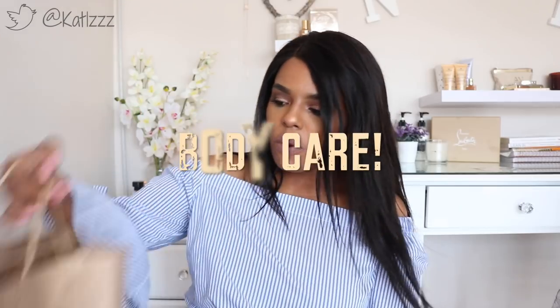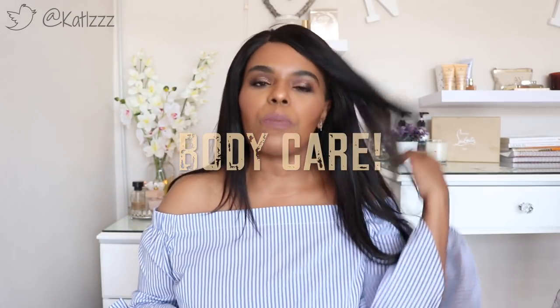All right. So the first things are from The Body Shop. Now, as you guys know, The Body Shop tends to do a sale of like 3 for 2 or 20% off, that kind of thing. So I took advantage of the 3 for 2 sale, and girl, first things that I started off with are shower gels.